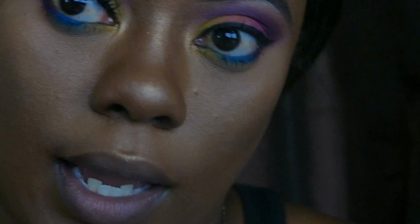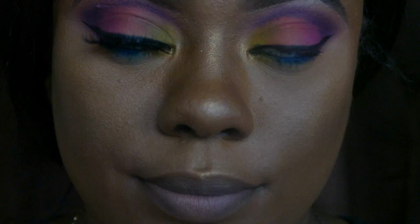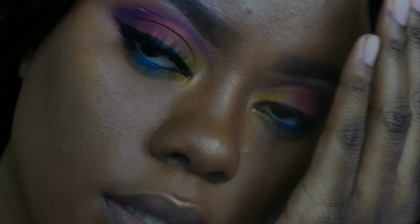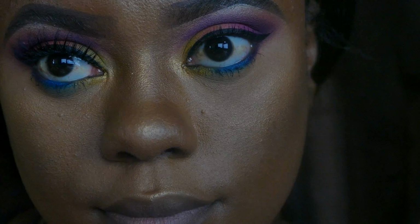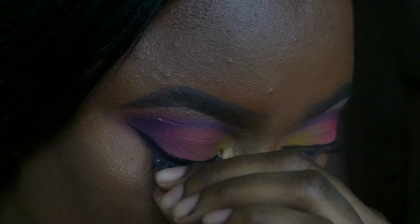So I'm going to do the same thing with the other one. See, look at that. No lashes. See, there's just a big difference. It makes a big difference to have lashes on.